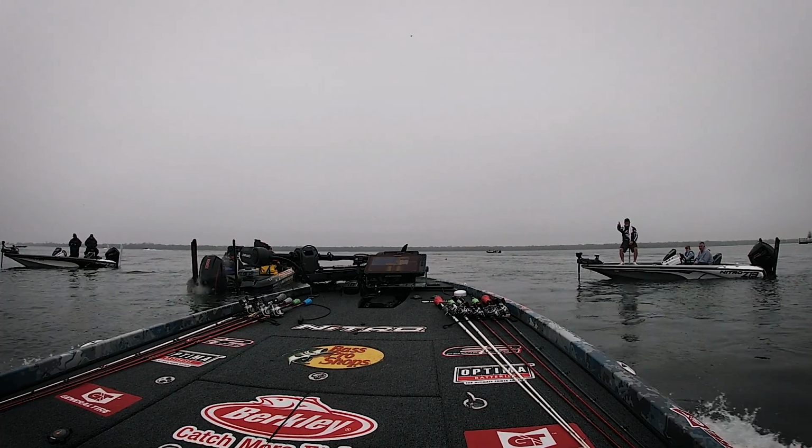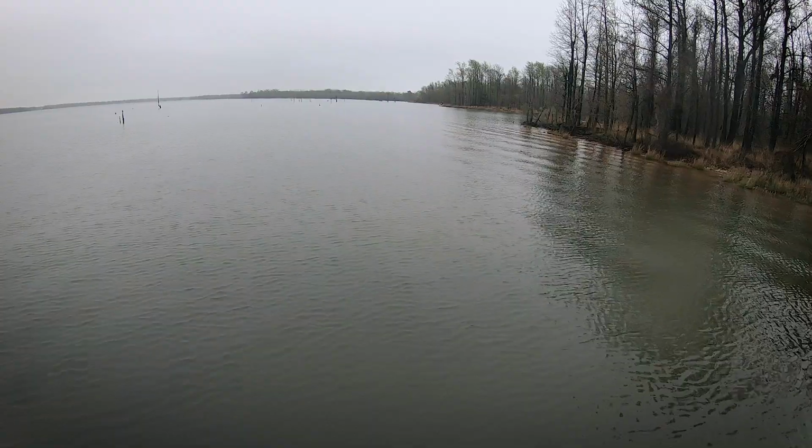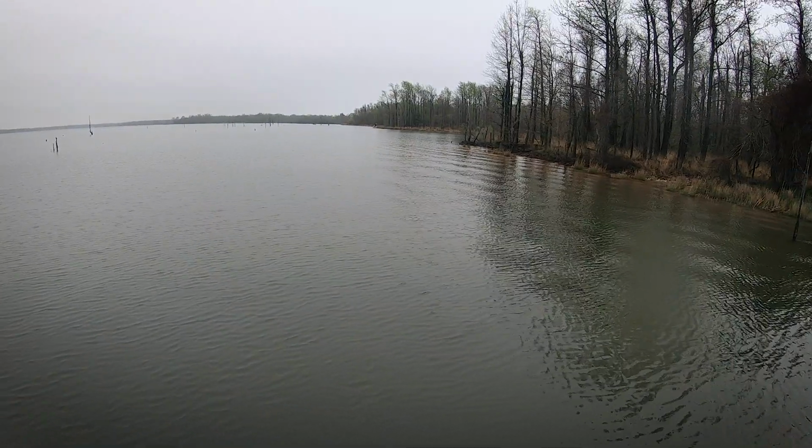I'm going to go to day 2. All right, here we go, day 2. I'm going to start trying to fish the conditions. It's cloudy, rainy. That's a big one.